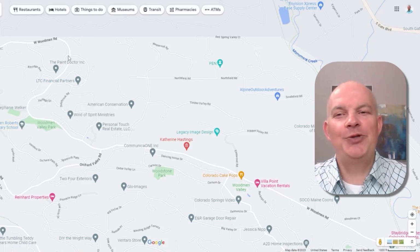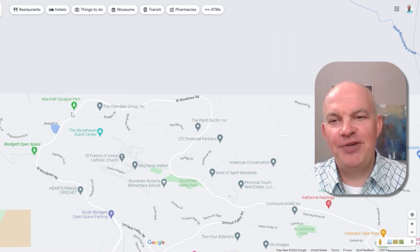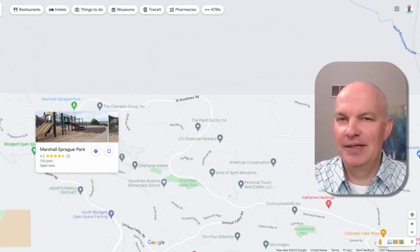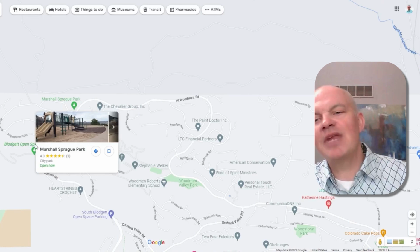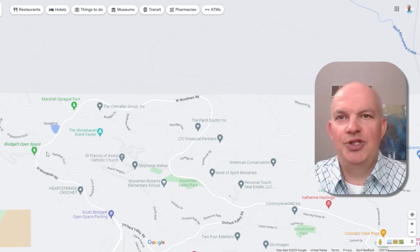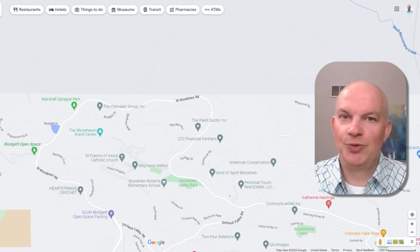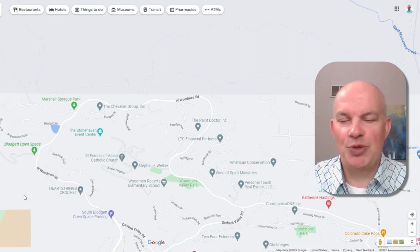When you travel around West Woodman Road and end up this way, you'll see the footage that I filmed from the Marshall Sprague Park. Great views up on high here. The elevation change from up here as you look down over the city is you can see everything. So if you're fortunate enough to get a home up in there, there are some great views. This open space is a great spot to walk around and enjoy nature. The far edge of this open space is really steep and it climbs right up in the hills pretty quick.